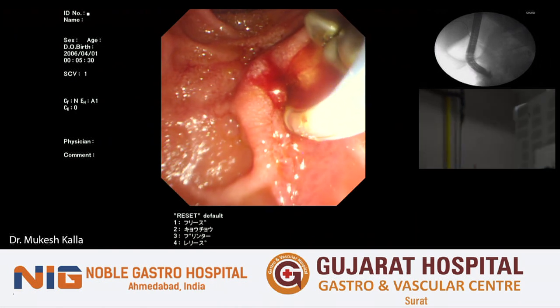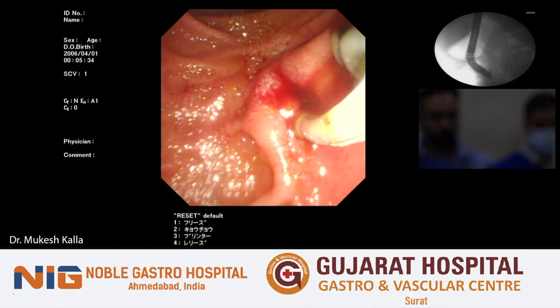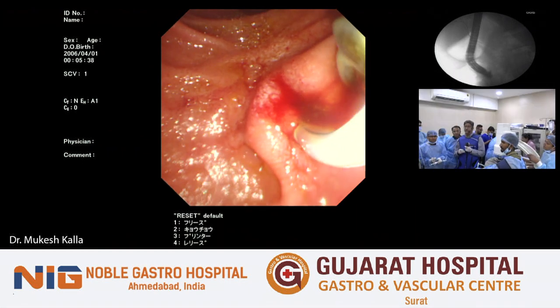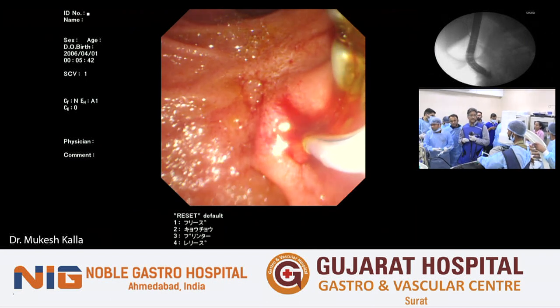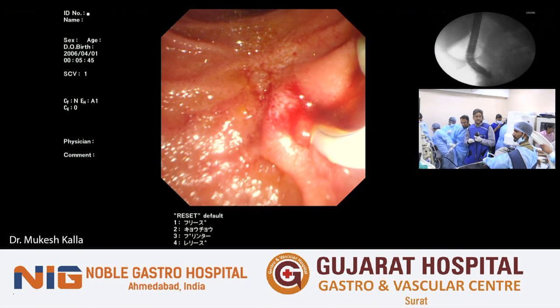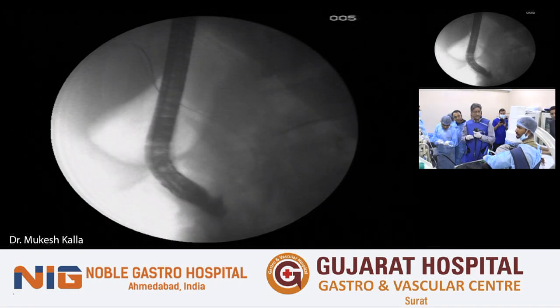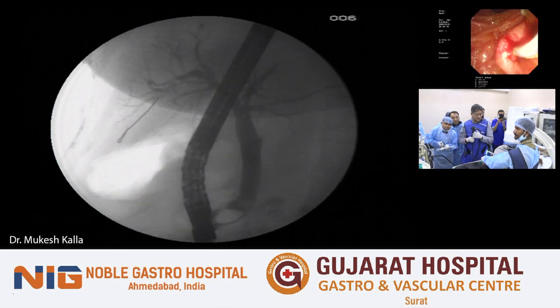Contrast karlo. Contrast. Somil, ajana. Dalo. We take a cholangiogram first. Dalo. CM. Where is CM pedal? Dikha. Give me a CM pedal. Okay. Or somebody will just shoot from there. There are multiple small stones in the lower end of the common bile duct.